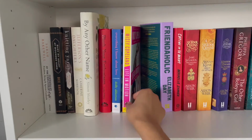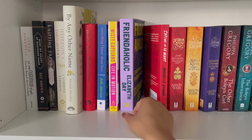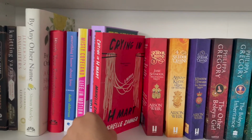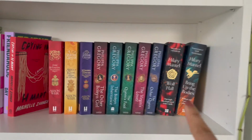Some memoirs: Misty Copeland, you know I'm a ballet head. Friendaholic, I have an interest in narratives about relationships and friendships in particular. Another narrative, not a narrative, I'm sorry, memoir: Crying in H Mart. I like food.